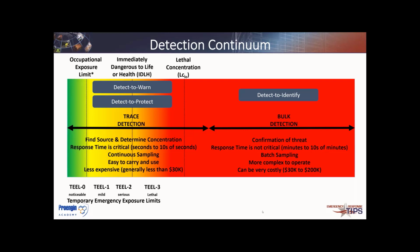If a supplier comes in and tells you that, they're lying to you. And this is coming from the detector guy here, but I think it's important in this case, especially, to delineate between your trace detection technologies and your bulk detection technologies. And they each serve an important purpose. In this case, because there's unknowns and you're trying to determine detect to warn and detect to protect. In particular, this is why those trace detectors become an important part of that.